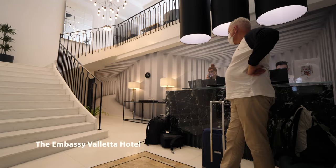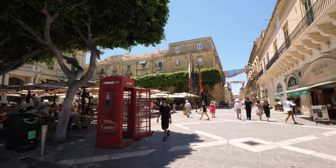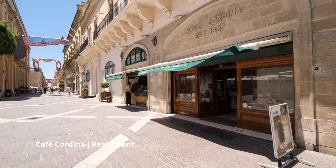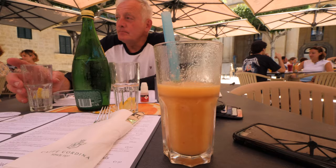We've just put our bags in the hotel. The room isn't actually ready just yet, so we're gonna nip around the corner to a little cafe, grab some food, and then check in. We found this cafe called Cordina, which is a really, really lovely outdoor cafe where you can just sit and people watch.